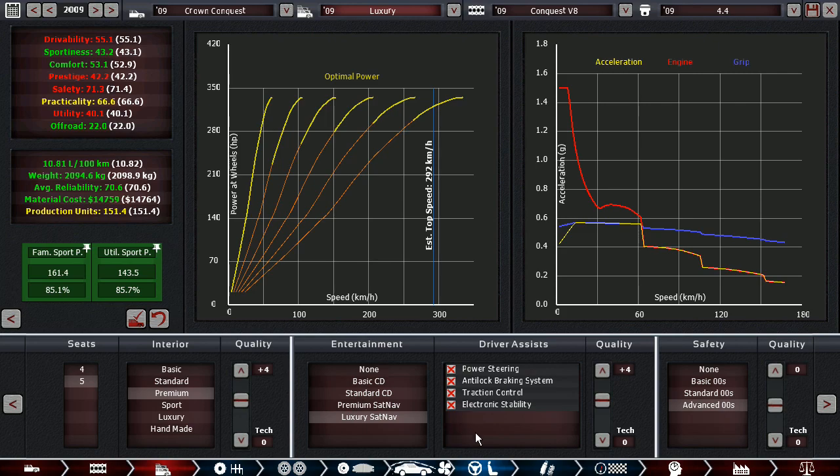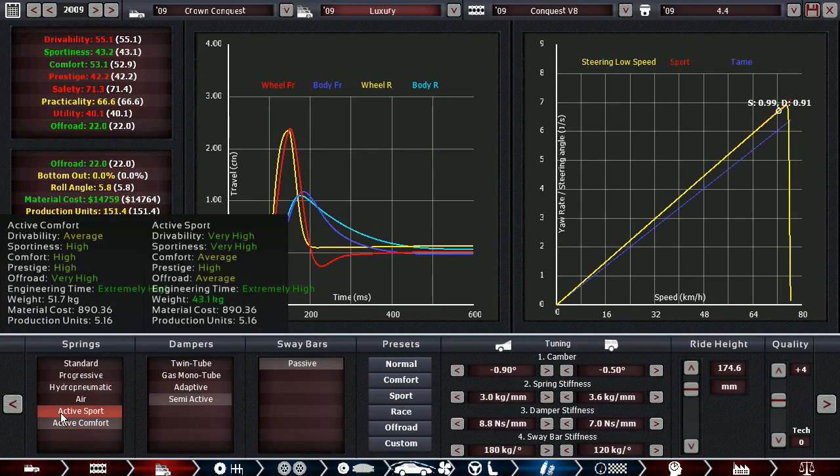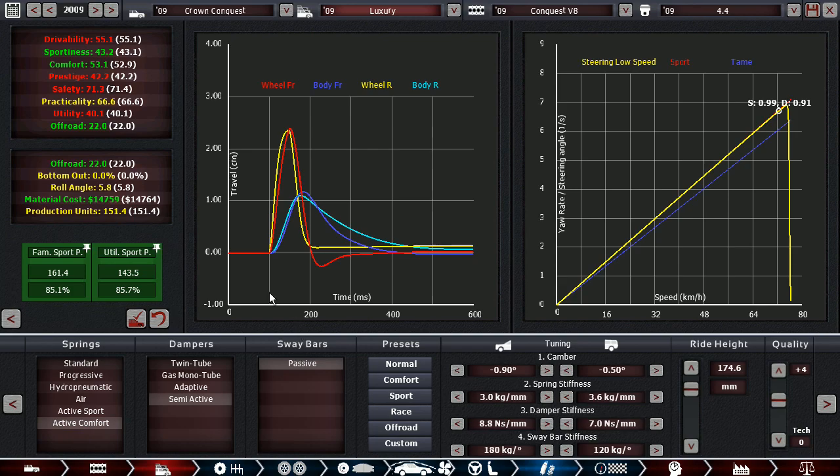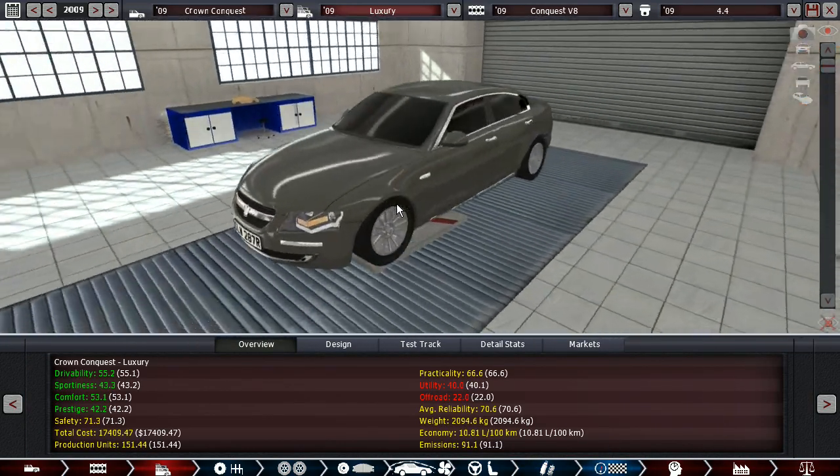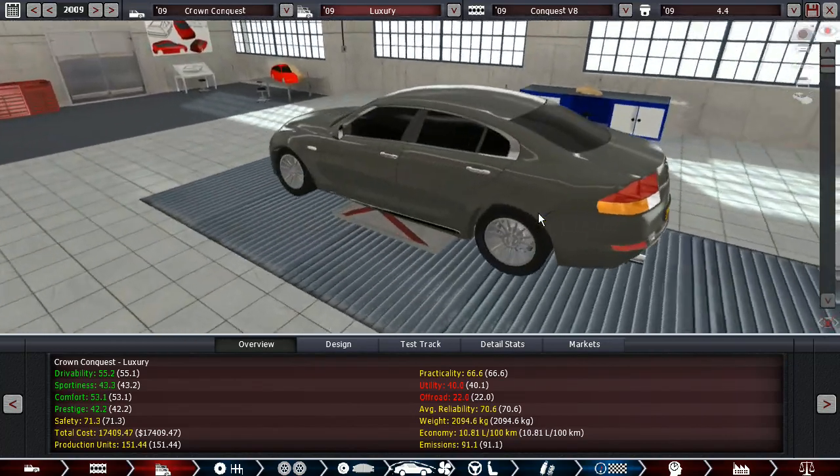Other than that, everything is pretty much the same as on the premium trim. Oh, active comfort springs now. That's the good stuff. This is gonna make for a great comfort, and semi-active dampers as well. And this is actually not very much changed suspension tuning relative to the premium trim. Slightly changed. Still very stiff front damper. Very high ride height.